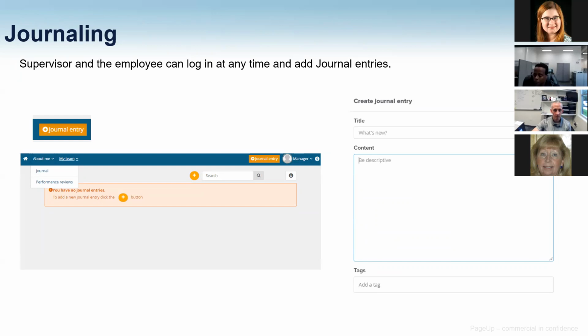You have the ability. You will notice from the screen that this is pretty much what it looks like in the system. You have a journal entry button here, so you can click on that. You also have an About Me journal area over here. If you click on that, they both pretty much open up an area like this. So you can put a title and your content, maybe you attended a training or something like that, that you want to make sure that you don't forget to add when you're completing your review.